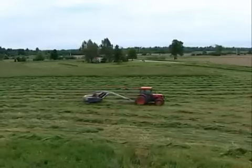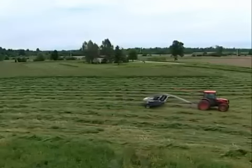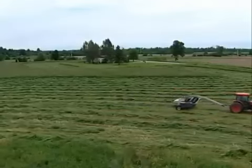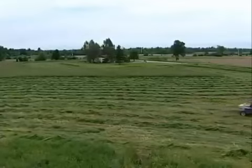Okay, haybine. I have to leave this field for a little while. We'll finish cutting this hay later and let it dry in the sun. Right now, I have to gather up the hay we cut yesterday.